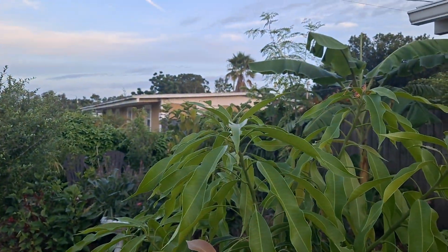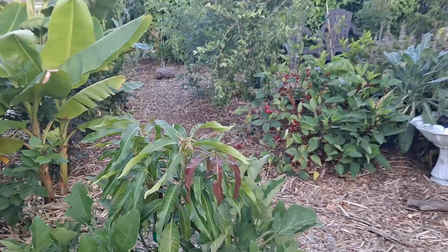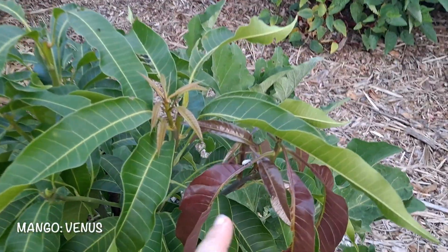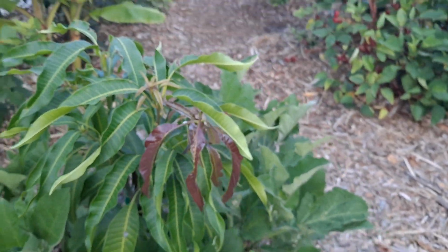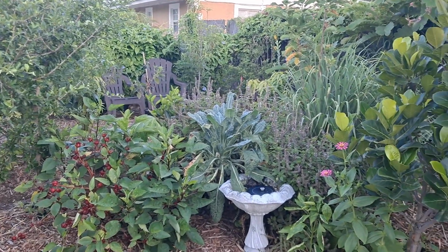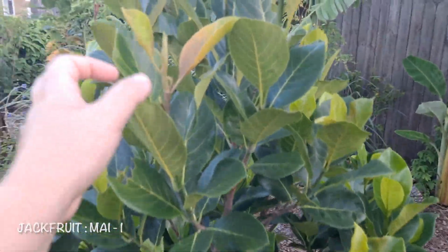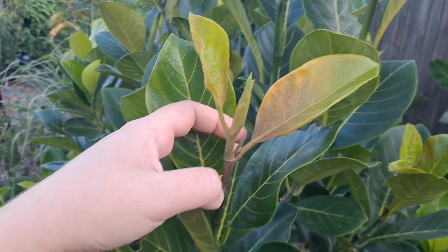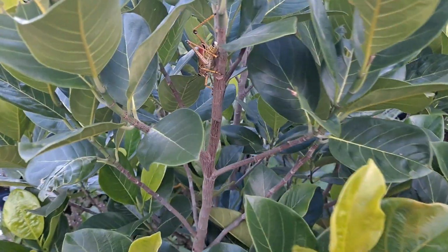There's a grasshopper at the top, like always. Grasshoppers have been really bad this year. This is Venus, so grasshoppers and these weevils. Come out, get those in a minute. So that's Venus. Our little cherry island is getting nice and big. The jackfruit, this is my one. It is getting sunburned. It loves the heat and the humidity, but too much sun. Look, there's another grasshopper. So let's play a game and see how many grasshoppers we can find in today's video.